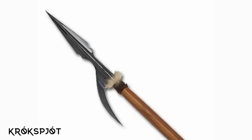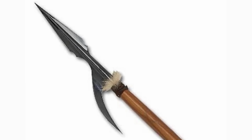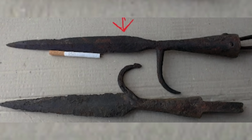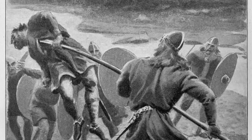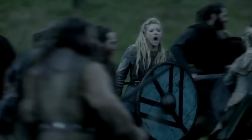The krokspjord represents one of the more specialized weapons in the Viking arsenal. This hooked spear featured a standard spearhead with the addition of one or more backward-facing hooks forged into the blade or socket. While less common than standard spears, sagas and archaeological findings confirm these weapons saw use, particularly among warriors who specialized in anti-cavalry tactics or shield wall combat.